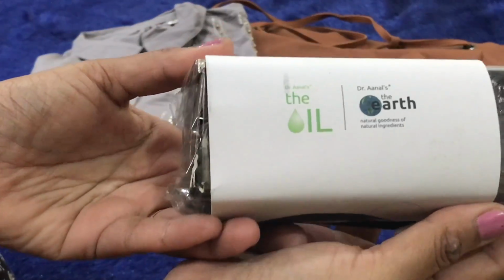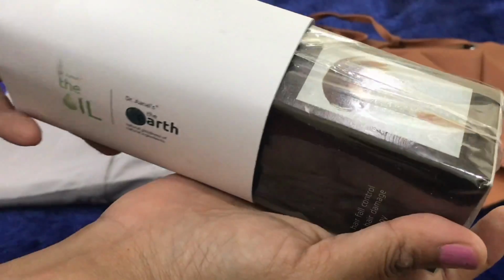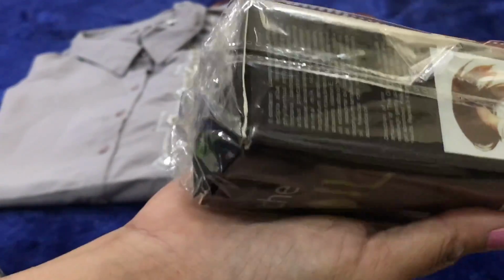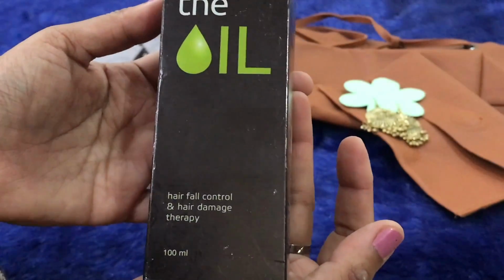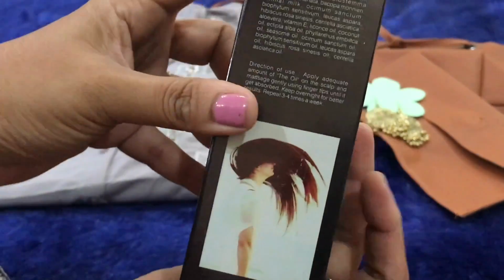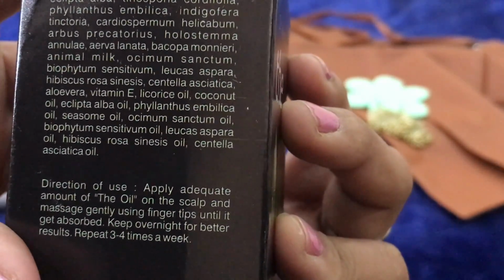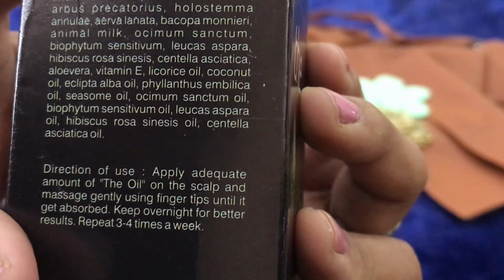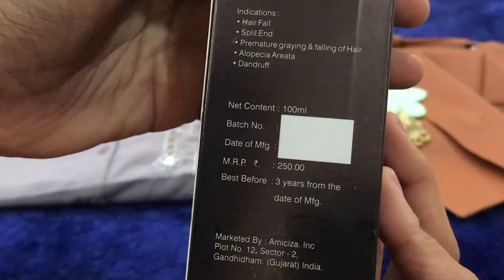Then I have received the oil from Dr. Arnold's The Earth brand. I have not heard of this brand before. Let us just open it and see. So this oil is a hair fall control and hair damage therapy. It's a 100 ml product, and these are all the contents in it. The contents appear to be very interesting, and I'm sure this is going to work. So yes, this is definitely a good product and something that one should try.